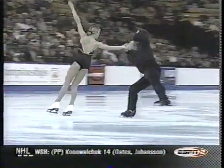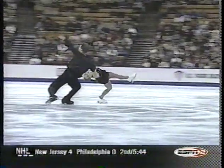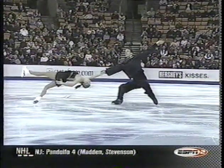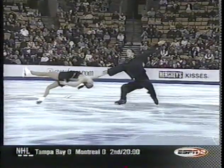Insists that there be no flash photography for the safety of skaters. This is the backward outside death spiral. The lady wants to put her left hip up in the air right there and arch the back. That's called the bridge.